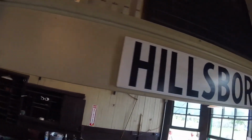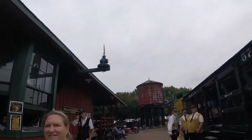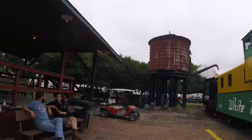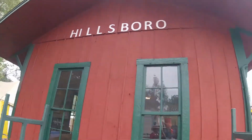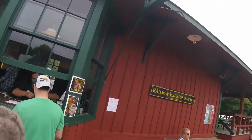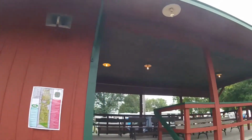Then, in 1901, the Fort Madison and Northwestern was acquired by the Chicago, Burlington, and Quincy Railroad, and the depot was still used in passenger service right into the early 1950s. Also, the tracks that used to go through Hillsboro were removed. Then, in the late 1950s, it was moved to Mount Pleasant, Iowa, carefully moved by truck and put in this spot on the north end of the Midwest Old Thresher grounds. And also today it acts as the North Station on the Midwest Central Railroad as well.